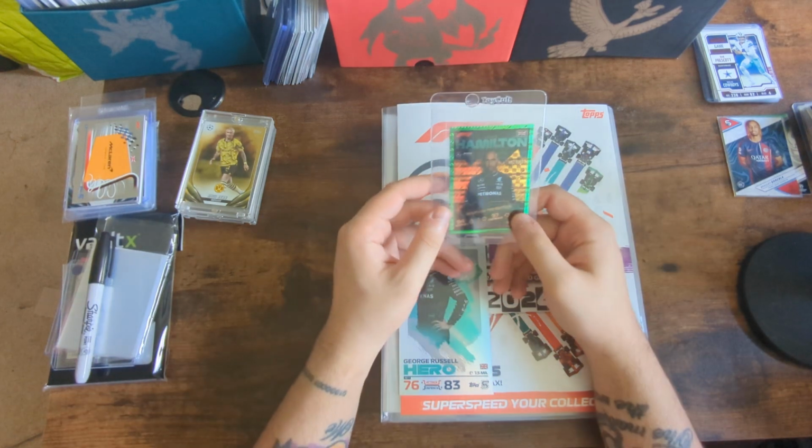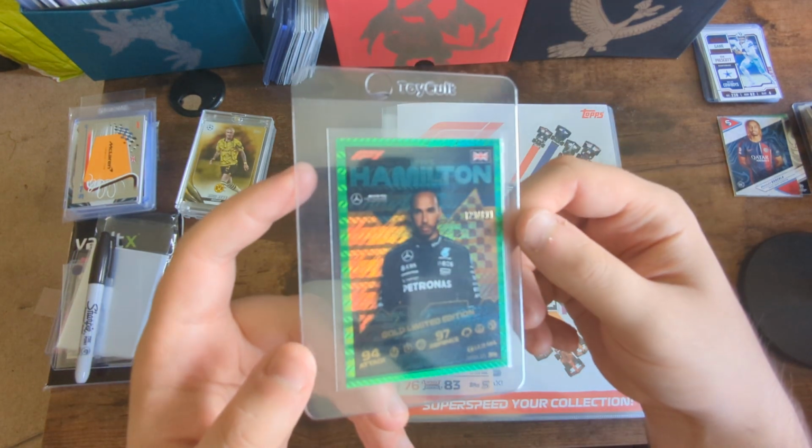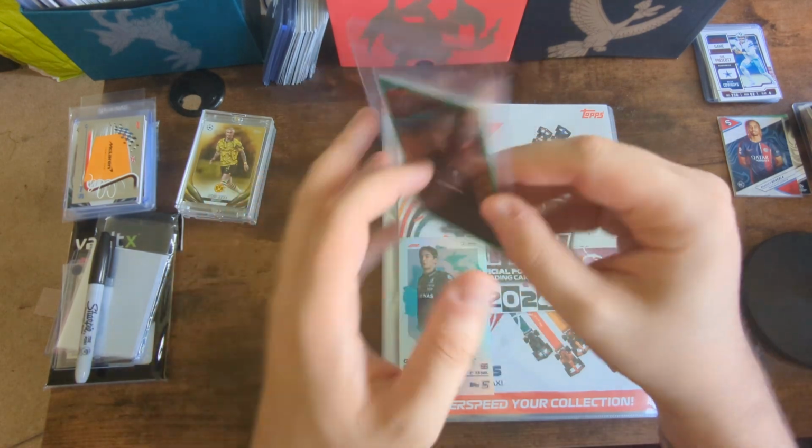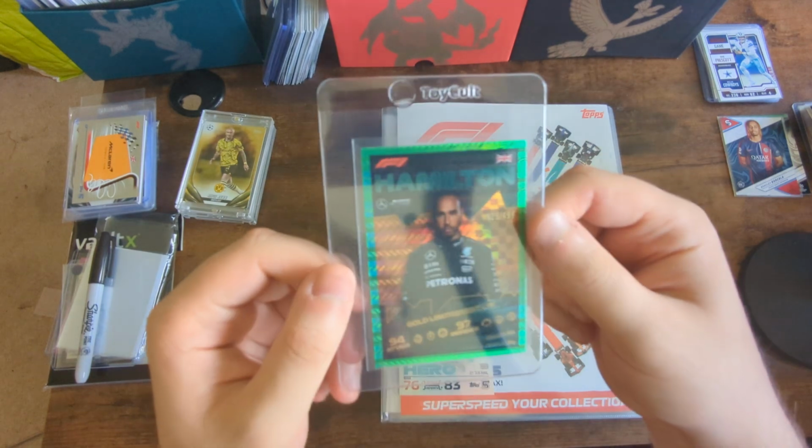I think this just looks crazy good. The green colour is awesome. I don't know how they've done it, but this card is so cool. I've got it in this semi-rigid because I'm going to get this graded, I think.